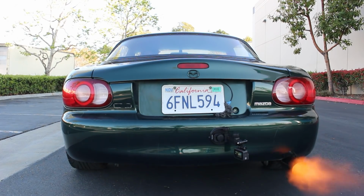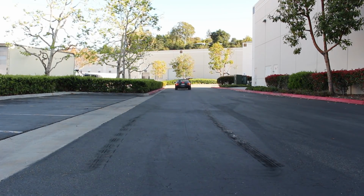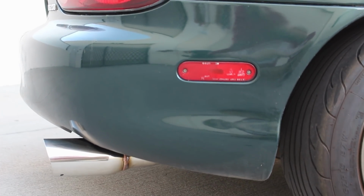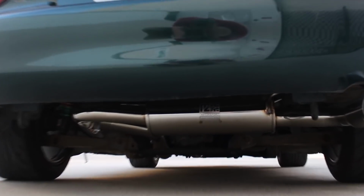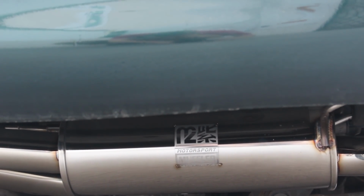So as of recording this voiceover, I've had the exhaust installed for about a week, and I'd say it's pretty much exactly what I was looking for. It's got a nice deep tone at idle, it gets a little rowdy at full throttle but without being too raspy, and even sitting inside the car you can hear those nice, crisp, satisfying downshifts.